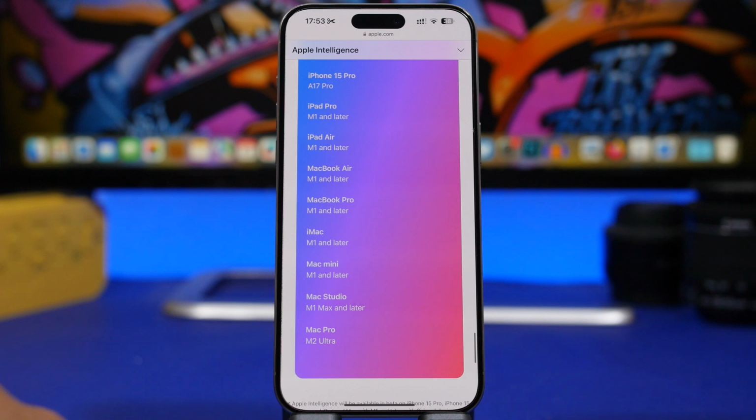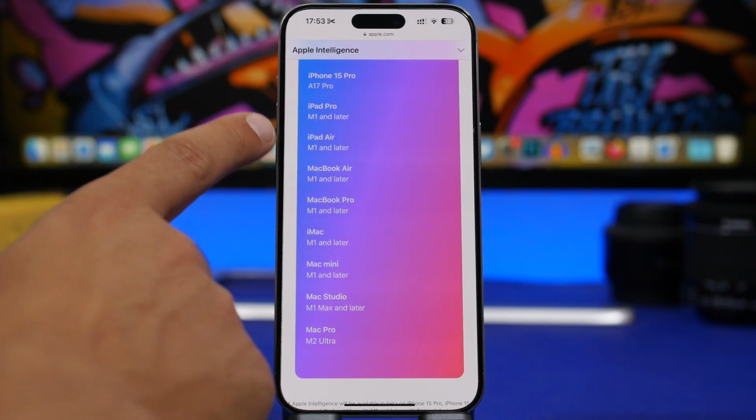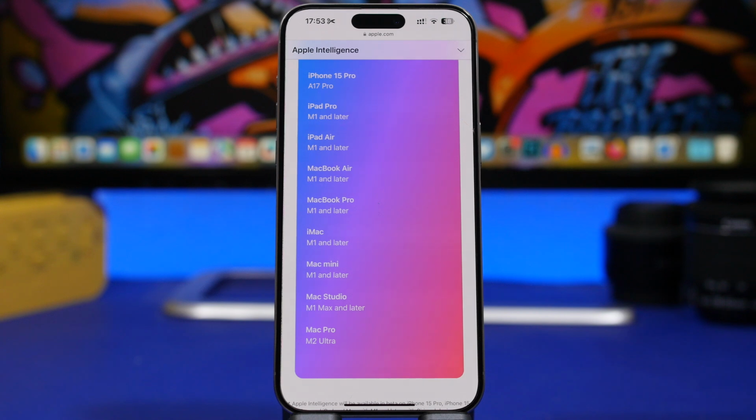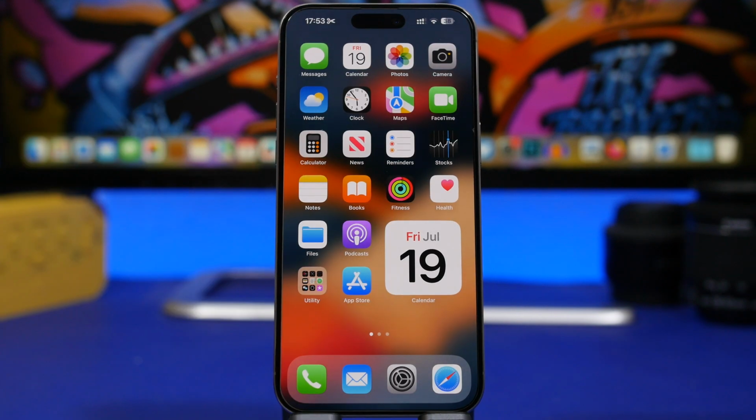Now you can see we have a few iPads here as well, the M1 iPad Air and later, M1 iPad Pro and later, and then of course a few MacBooks here. But most people will actually have iPhone devices, but only if you have the latest iPhone, then you will be able to run the new Apple Intelligence features on your device.